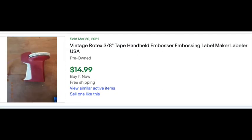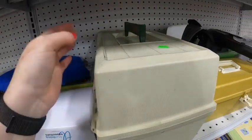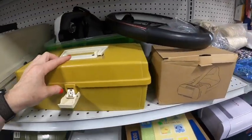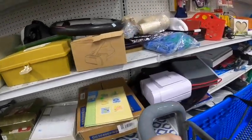I have to show you. That's the one I actually have. Well, it looks just like that one. Anyway, Rotex is another brand as well. So even the little ones can sell, depending. Let's say you find it at a garage sale for $1. Mine could still sell for $15, right? So, pretty cool, pretty cool.